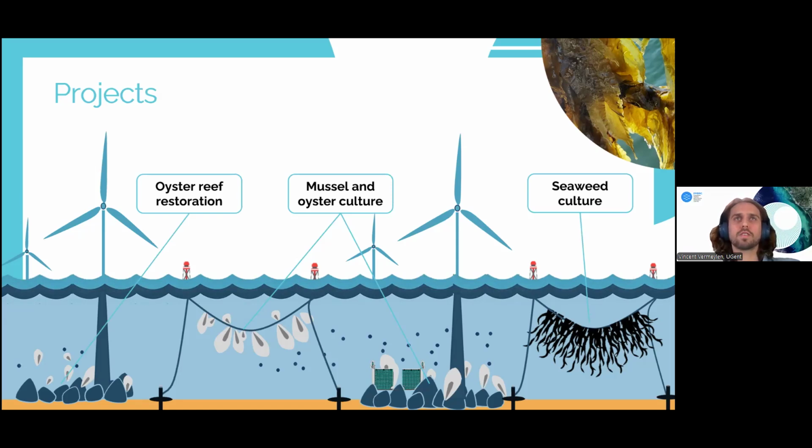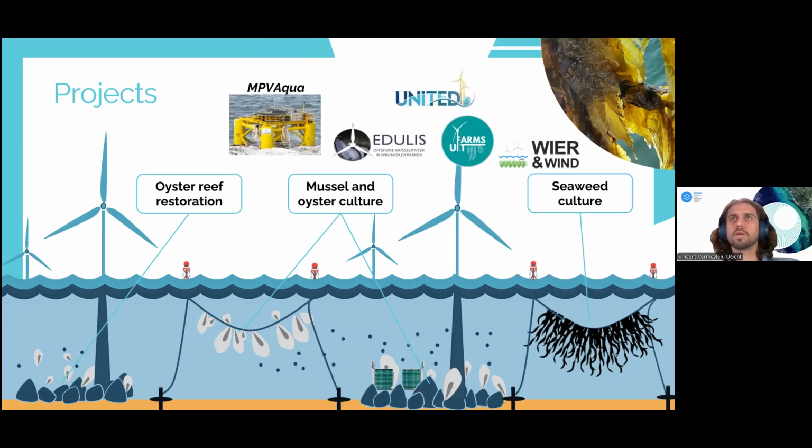And through our projects, for example, here you have a few examples of offshore and nearshore projects. You have the United and the Ultfarm project and the Idolis. They cover the growth or the culture techniques for bivalves and seaweeds at sea. Weir and Wind was specifically for seaweeds, and the MPV Aqua actually focused on the integration of bivalve culture together with a floating voltaic panel.